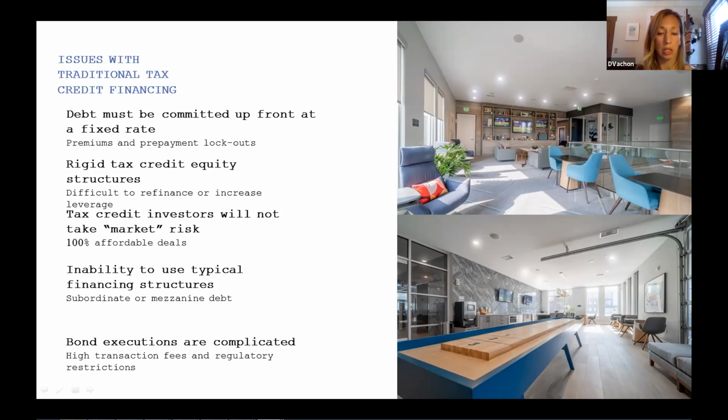Due to rigid tax credit equity structures, it's also difficult to refinance or increase the leverage on a project during the compliance period, even if the project is doing really well. So that means your equity is essentially frozen for all those 15 years. Typically, tax credit investors don't want to take any kind of market risk if the project has more than 20% of the units at market rents. Even more often, you see 100% affordable properties without any market rate component. Developers are disincentivized to utilize traditional subordinate debt or mezzanine financing structures because there's no short-term refinance or sale event to pay them off. And lastly, traditional bond executions are really complicated, and they're honestly very expensive. They have high transaction fees and a lot of regulatory restrictions.